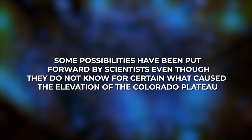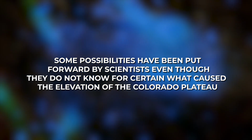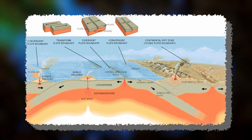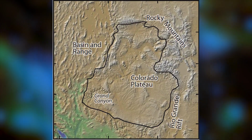Some possibilities have been put forward by scientists, even though they do not know for certain what caused the elevation of the Colorado Plateau. The two hypotheses that are currently receiving the most support are the shallow angle subduction hypothesis and the ongoing uplift through the isostasy hypothesis.